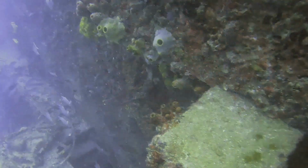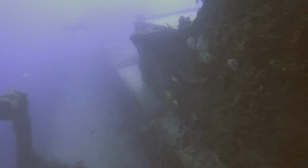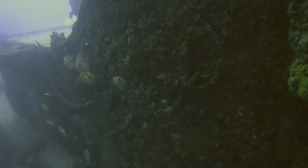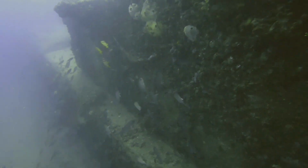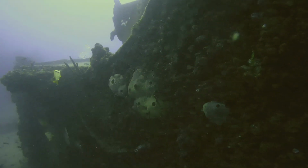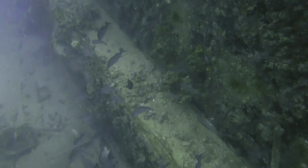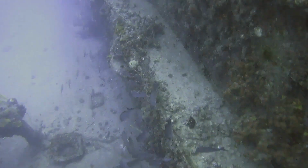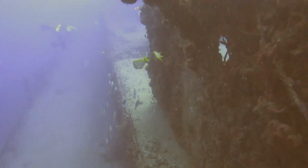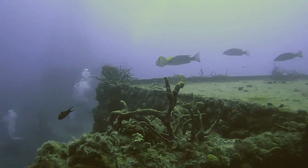We had dived the Duane earlier in the week, and the current was such that we could essentially do nothing. You had to stay behind part of the structure or inside, or holding on to, I know that's the wrong move, part of the ship, because otherwise you would have been swept away. It wasn't quite that dramatic, but it was certainly a lot more effortful of a dive.